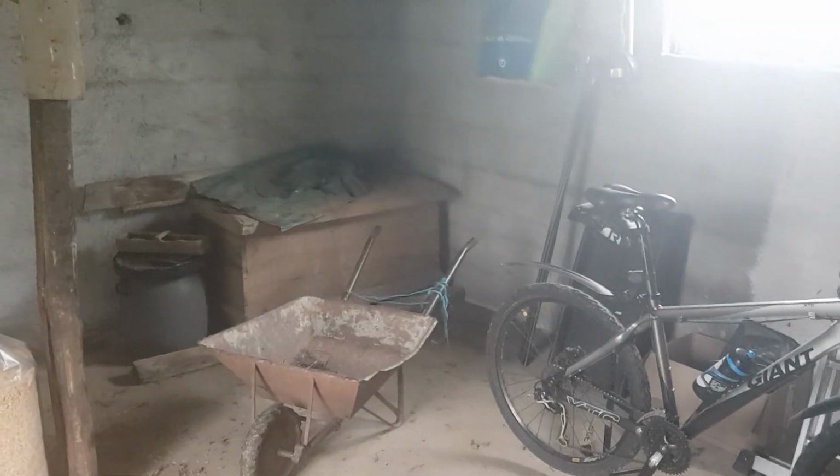Very tall ceiling. And at the moment we're just using it as like a dumping ground for tools and odds and ends. It's a nice size. I'd say it's about 5 meters wide by 6 meters long.